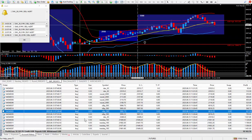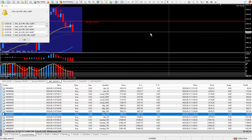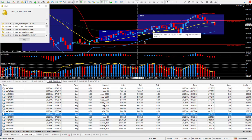Now on this one, it was 5 minutes before, so I think it's got to be on this red candle, but who knows? Which way are we going here? 5 minutes, 7:33. Oh yeah, it's the one at the bottom here.